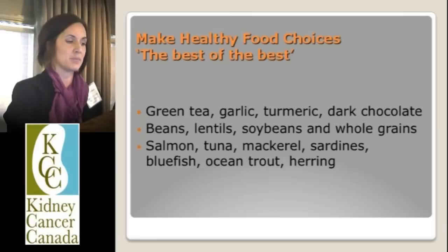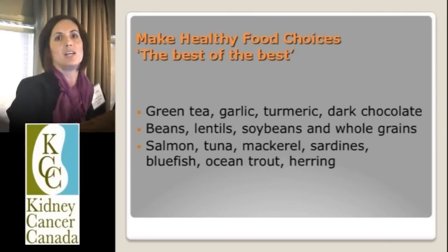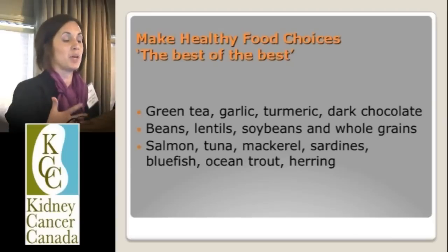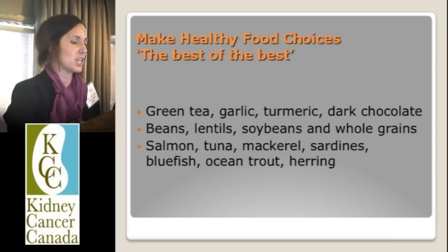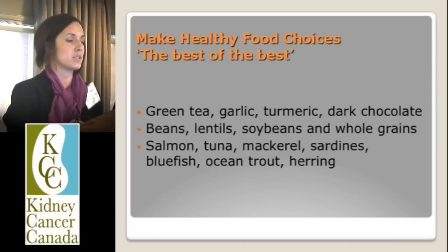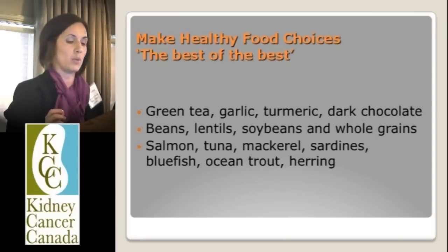Beans, lentils, soybeans, all these legumes are becoming the new hot food. So be eating many more of those, and substitute more meat meals with the beans and lentils. So in terms of cancer prevention, I'm not telling you to become vegetarian, but it's certainly a good idea to cut back on your meat intake and add more beans and lentils and more fish into your weekly routine. Speaking of fish, salmon, tuna, mackerel, sardines, all these cold water fishes are great sources of omega-3 fatty acids. So to eat at least 2 to 3 servings of fish a week is really important.